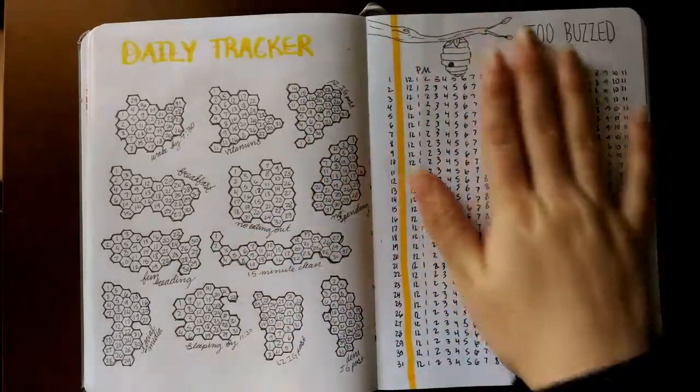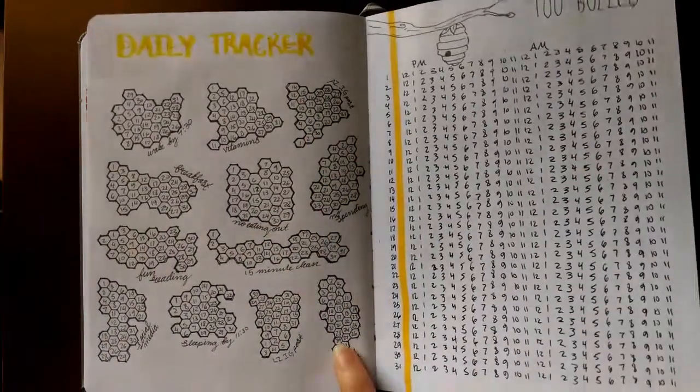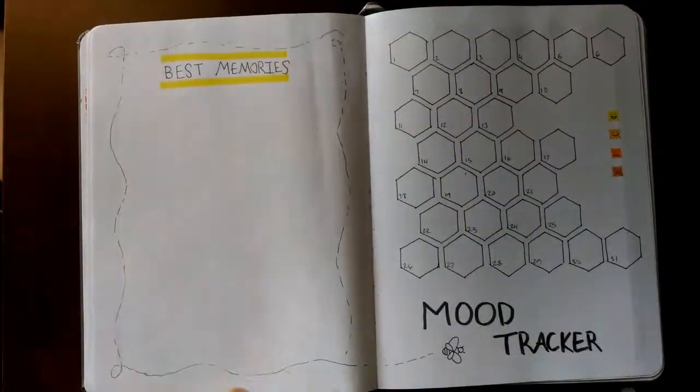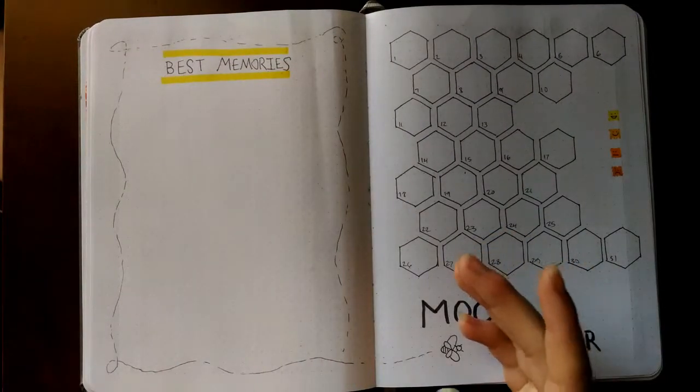And then here's the sleep tracker over here. Typical setup, not anything different. This one was a little bit different. I actually really like how it turned out. Here is my best memories page. Also just going to write that in black ink. Don't have anything else I want to use.